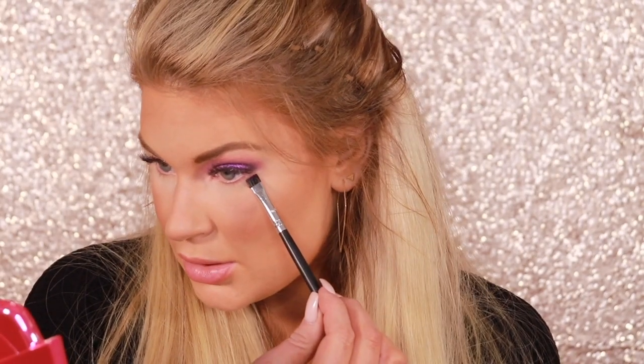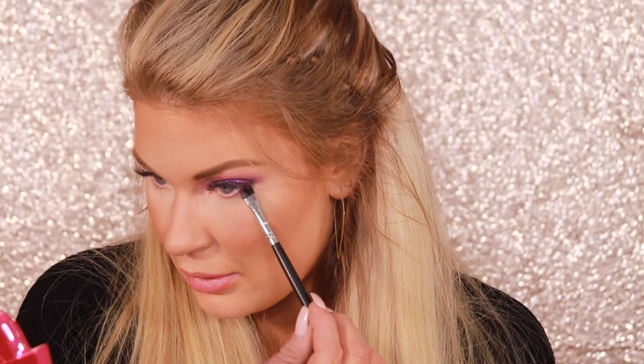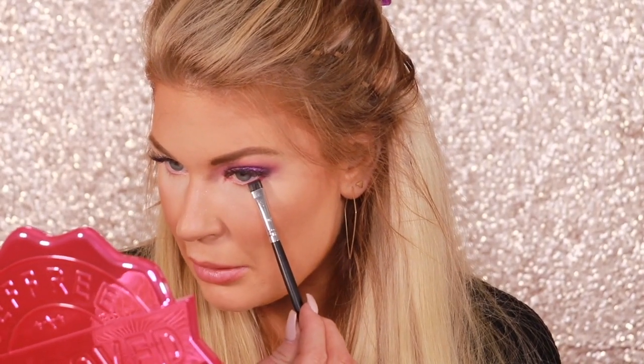So now I'm going to dust away that eyeshadow fallout. Now for the lower lash line, I'm going to take a flat definer brush like this. I'm going to go into that Blood Queen, which is the dark purple, and I'm just going to line my lower lash line with it, since this turned into a completely purple look.